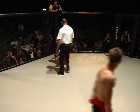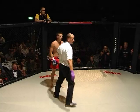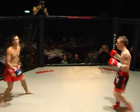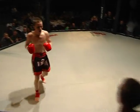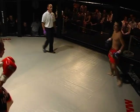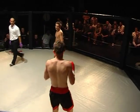Chops the leg down nicely as well. That was excellent timing there from Smeaton. You saw he waited for the high kick, saw it coming. And a tiny little instep kick just took the leg out from underneath Rocket. So he's definitely the smarter fighter here, strategy-wise. He's going for the points.